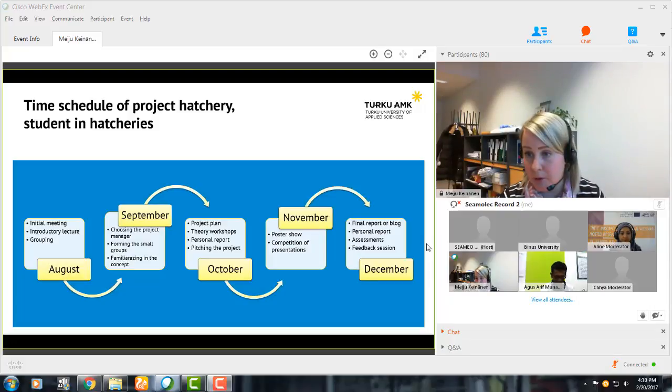And during the project, every hatchery has to do a project plan, and they have to participate in theory workshops, and they have some individual or personal reports during the autumn. And also we have a few common events during the autumn. There are a poster show and a presentation competition, where all the students have to present the results of their projects.